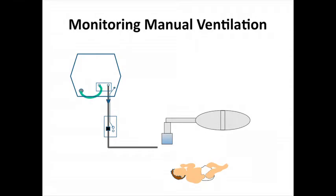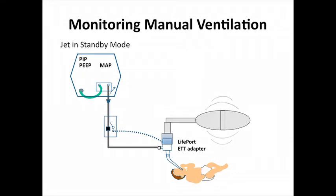Now finally, you can monitor manual ventilation with the jet in the standby mode. And this can be really helpful when you've got one of those babies that you can only keep alive while you're handbagging. Every time you try to go back to any other kind of ventilator, it just doesn't work as well. We had a wonderful case study presented at the last SPR meeting and the AARC, a baby again at Duke University, where they had exactly that experience.